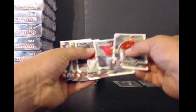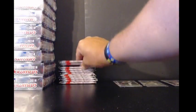Donnie Baseball is wrecking it. What a hit for that spot. Congrats, Donnie. Didn't have to wait long for those two hits to come out. Man.